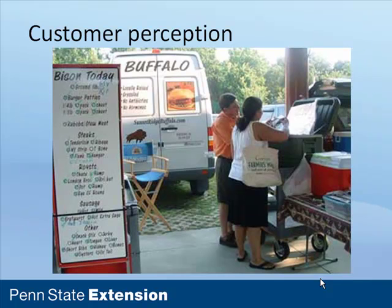So a lot of this is also going to depend on what the customer's perception of us is, what they expect from us. How do you market yourself? How do you tell your story? Especially if you're at a farmer's market, it's a real challenge. The produce people have the philosophy, pile it high and watch it fly. Well, we can't do that.